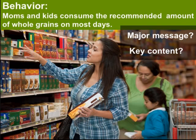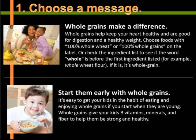Many of you identified whole grains as the topic that you're going to be developing materials for. So the behavior is moms and kids consume the recommended amount of whole grains on most days. So keeping this in mind, let's look at what the objective message might be.